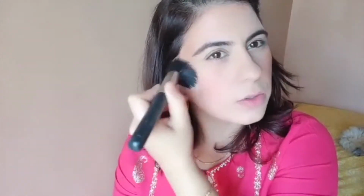Take a buffing brush. This is by Inglot, and I'm just going to buff that together very slightly. We don't want to mix the contour and the blush. Again, I've done a contour in a very slight form because I'm not someone who enjoys a very hard contour, especially not for a day or early evening festive look. I'm going to dip this MAC brush, which I call the toothbrush, into the same bronzer, and I'm just gonna contour my nose with this.